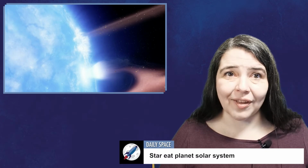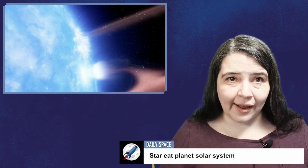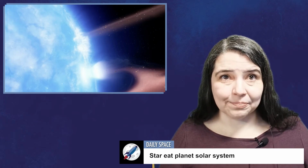As the story goes, the planet was first torn apart by the gravity of the white dwarf, and the former planet's material is spiraling in, charging towards the star's surface and changing its composition while flashing out in X-rays. This work is published in Nature Communications with first author Tim Cunningham.